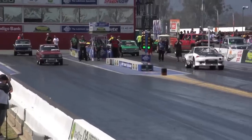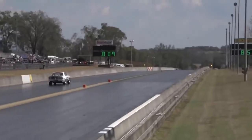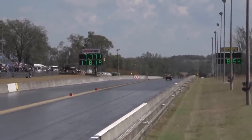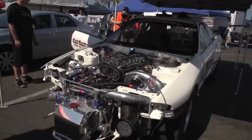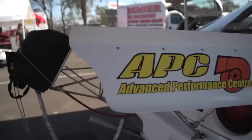Yesterday we ran in the modified compact division, qualified with a 777. I haven't checked it yet, but the guys have told me that that's number one qualifier. So we're just going to have to wait and see how the day goes. Really, with this car, I want to get it down into sort of the 740 zone. And once I've got there, that's where I'd be happy. If it runs any faster than that, well, that's just a bonus.